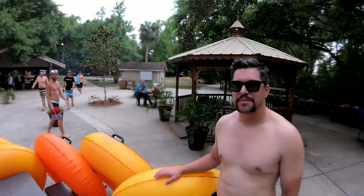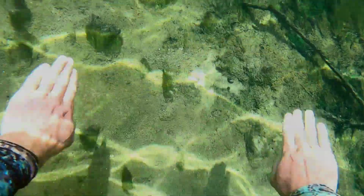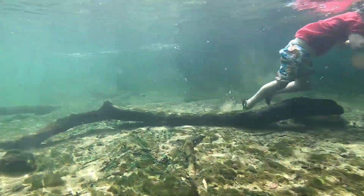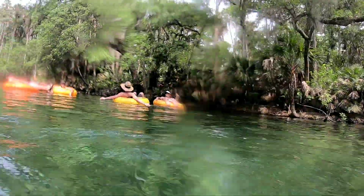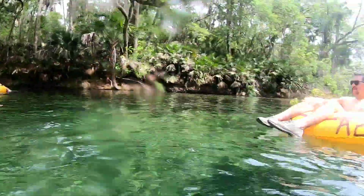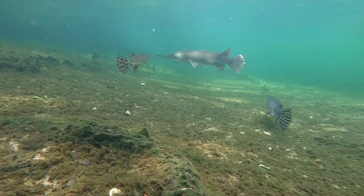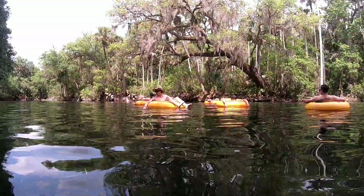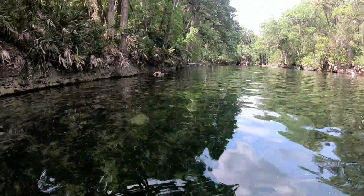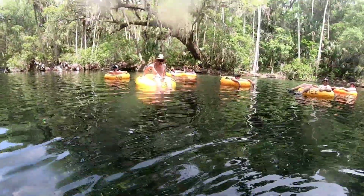All right, we're at Blue Springs with Alex and everyone else's tubes. We're gonna go get them. This stuff looks cool. You see them? They're like right here. I can't see them when I have my head out of the water right now though. You see them?